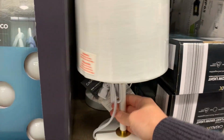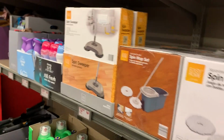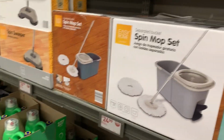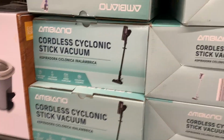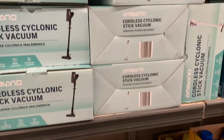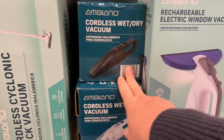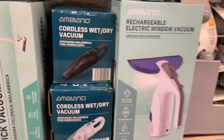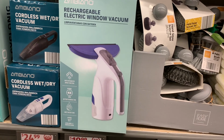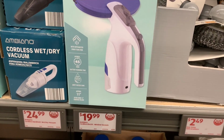It's kind of cute. They have a lot in the cleaning department. I'll give you a quick look here. We got spin sweeper, spin mop set here. Cordless stick vac. I don't see a price for that. I can't attest to this one, but I do love my cordless stick vac. Cordless wet and dry vacuum, $24.99. That's handy. Rechargeable electric window vacuum. Okay. Interesting.